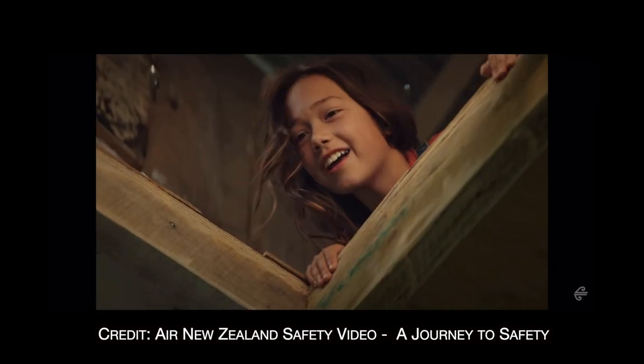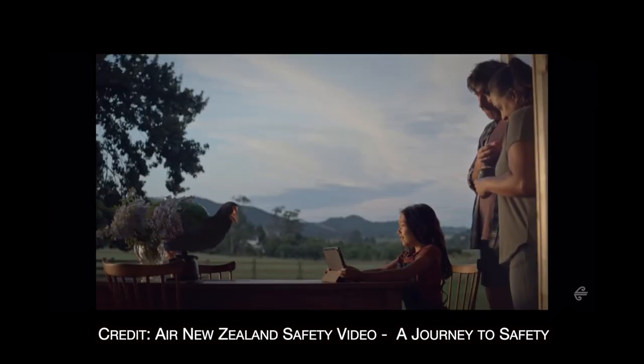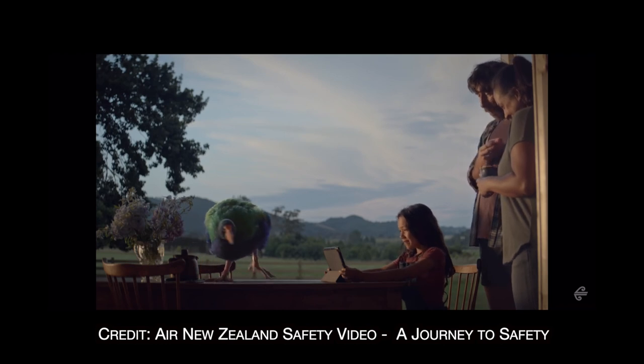Are you lost, little guy? Kia ora, Jamie. We hear you found a takahe. Yeah, he needs a safe place to live.